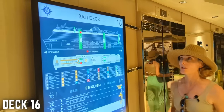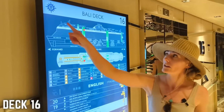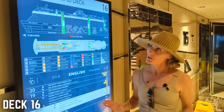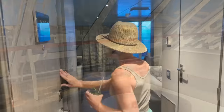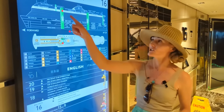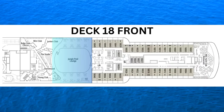Normally this is the area where our cruise cards no longer work because as you can see from this map here, this whole area up here is reserved for Yacht Club guests. Now we will be able to show you that area because this is the first time ever that we actually booked in the Yacht Club, but before we do that, we are going to finish touring the rest of the ship.